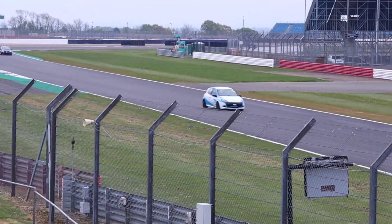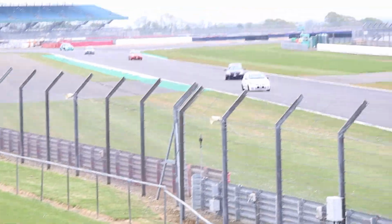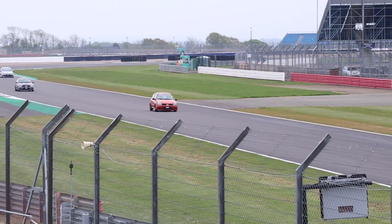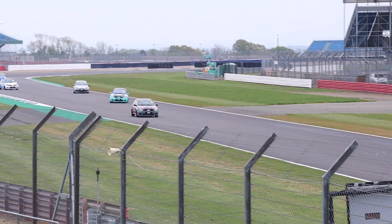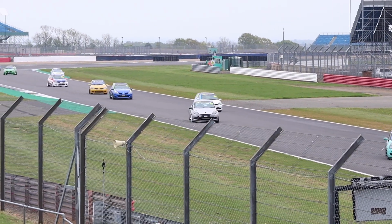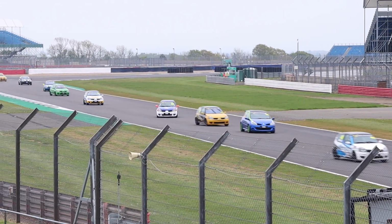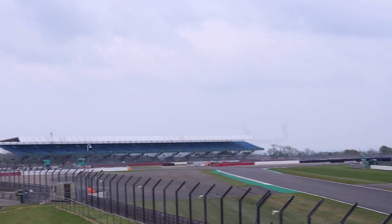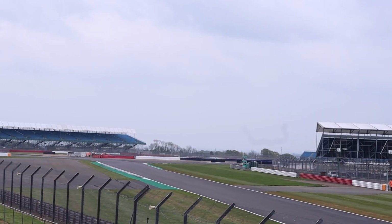Clios. So it turns out the 182 Cup also has 197s and 200s in it. Clio 182, Clio 197. Right guys, they've just done their warm-up lap.